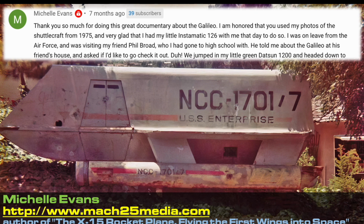Now, another key piece of information that Michelle was able to provide us was that the small hole just to the left of the Galileo's door was caused by a brick that had been thrown at the Galileo in May of 1975 by an irate neighbor. Ever since she told me that, I've been looking for photos or videos of the Galileo that depict the shuttle without that hole. To date, I found none.